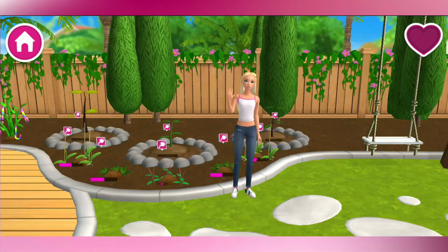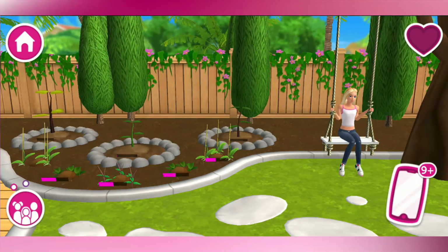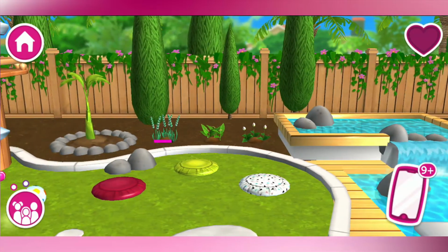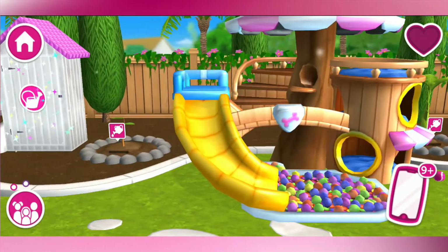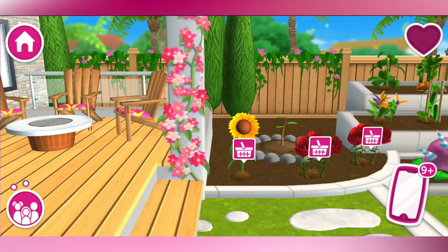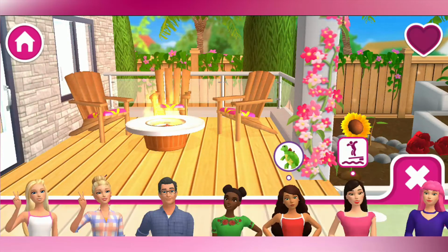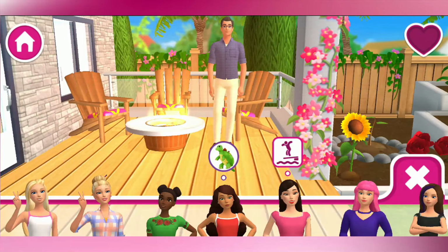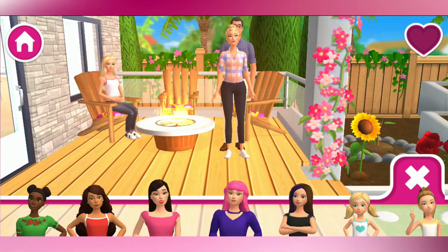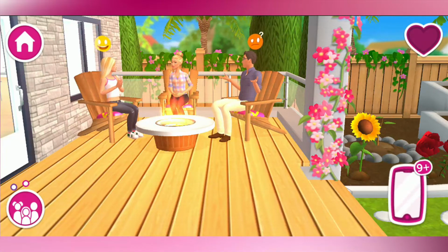Barbie! Mr. Roberts. Mrs. Roberts. Oh, some of your plants are ready to harvest. Your phone is packed with news. Check it out.